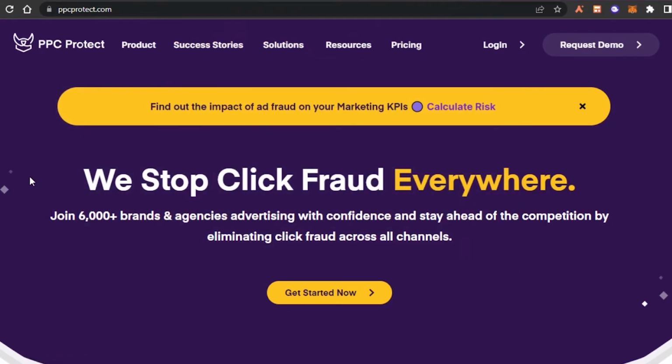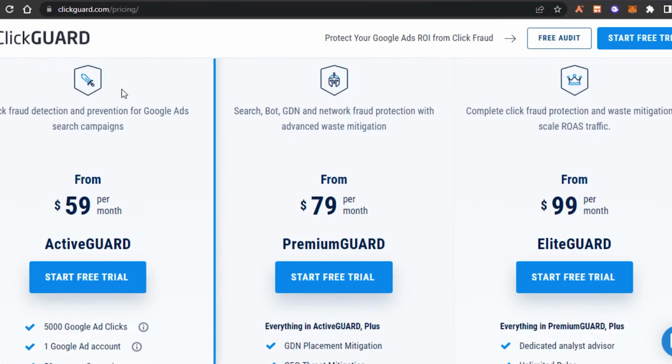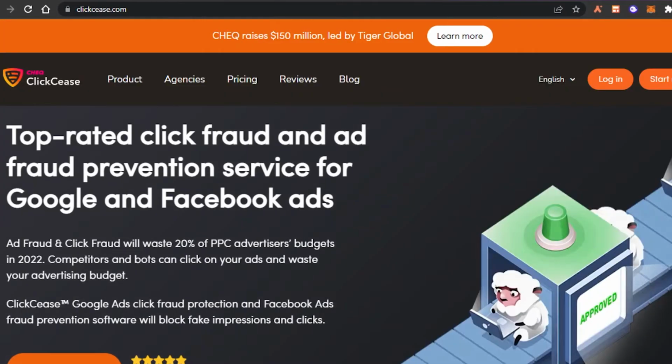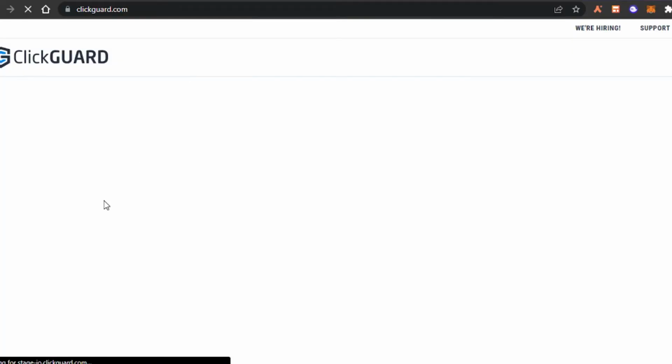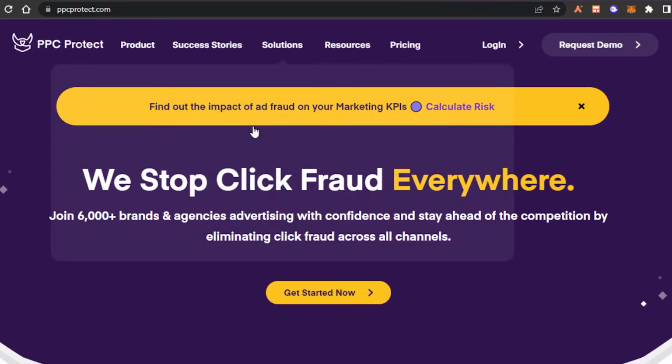So if we talk about PPC Protect, it's an all-in-one platform. We saw that Clickcease and ClickGUARD really focus on Google ads and Facebook ads. That's what they sell. Like you can see Google right here, and then similarly we have Google ads on ClickGUARD too. So that's what they sell. They are all about Google ads, but PPC Protect is like an all in one platform. You can use it for Google ads as well, and we can also connect it to our different platforms. So that's how it works on PPC Protect.